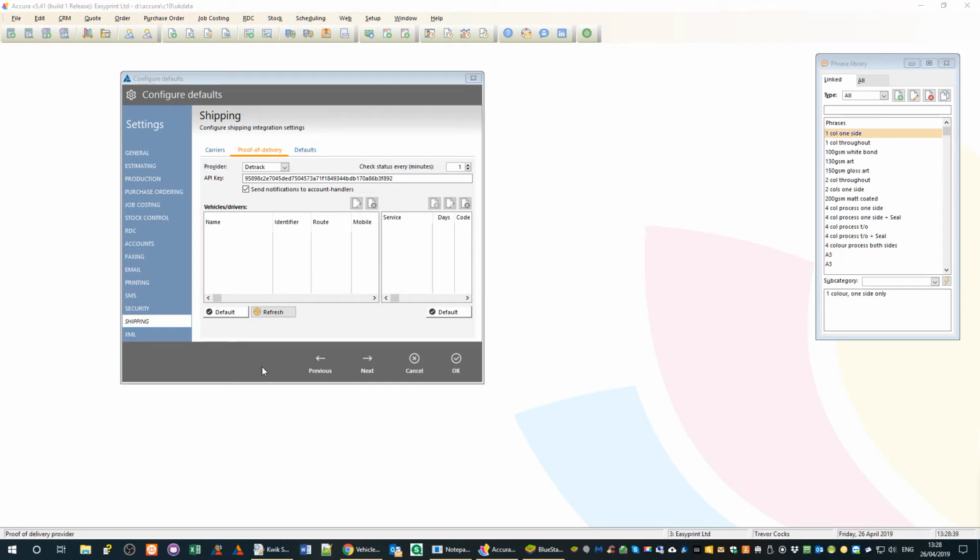Okay, coming back to the Accura end of things, we now need to download those vehicles. So I'm going to click refresh, and what that will do is communicate with Detrack and download those into the system. So it says one vehicle downloaded, and there's Bob. So everything's talking to everything nicely now. We've got our vehicle talking to the Detrack portal, and we've got Accura talking to the Detrack portal. Now when you download a vehicle, it will pull down as much information as it can, like the last connection time, the ID, and so on.